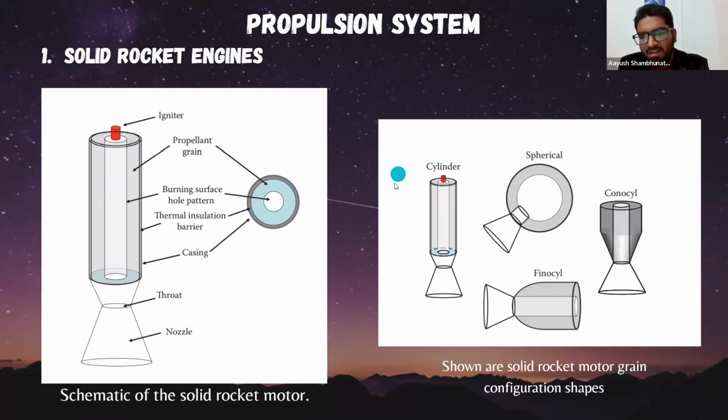A typical rocket motor consists of an igniter at the top, as you can see over here. Once the rocket is started, it cannot be turned off until it burns itself out. It is like a Diwali rocket, as you all know. It is like a big-scale version of a Diwali rocket. Once ignited, you cannot stop it in between.